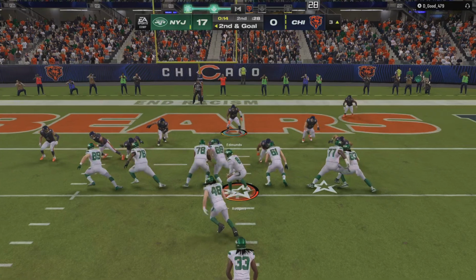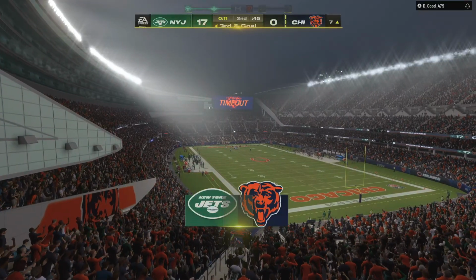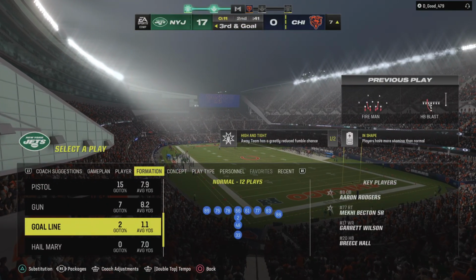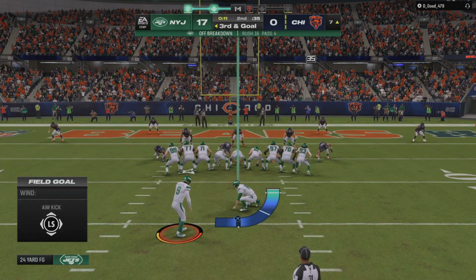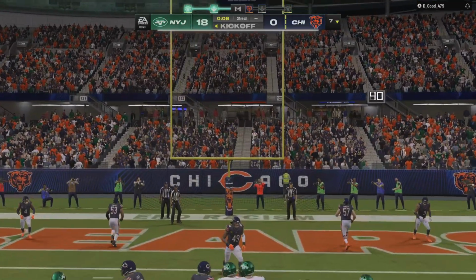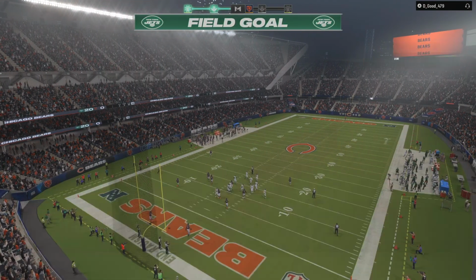Here's second and goal. Cook. Oh, he's going absolutely nowhere as he is hit behind the line. The Jets are going to go ahead and use their final timeout. And with halftime on the horizon, they'll be out of timeouts from here forward. Zuerlein's kick is up and through, and that will extend their lead even further.